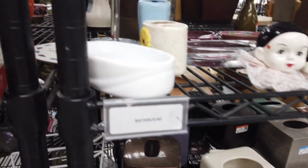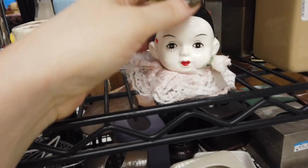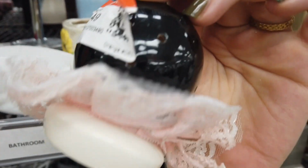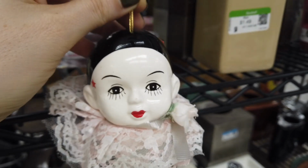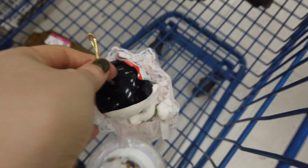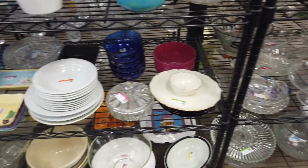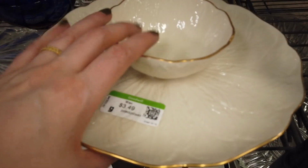So it stayed there. And then I saw this clown, and it was so cute. Oh my gosh, look at the lashes on that, guys. At first I was trying to figure out what it is. It has a stopper at the bottom. So I thought, is it a salt and pepper shaker? No, that would be weird. So I think what it is for is potpourri. That's my guess. I'm still going to research, but you put potpourri in it, maybe put it in a drawer so that your clothes smell nice. It did say made in Taiwan, but it was an older Taiwan sticker.